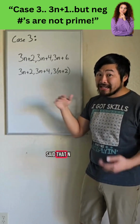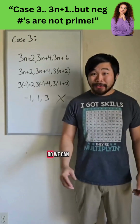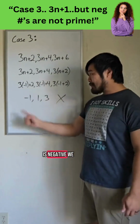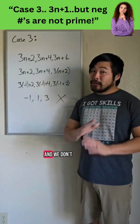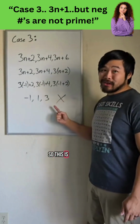But we already said that n is non-negative, but let's just do it anyway. And when we do, we can see why we said n is non-negative. Because if n is negative, we get negative numbers. And we don't consider negative numbers when talking about prime numbers. So this is out of the question.